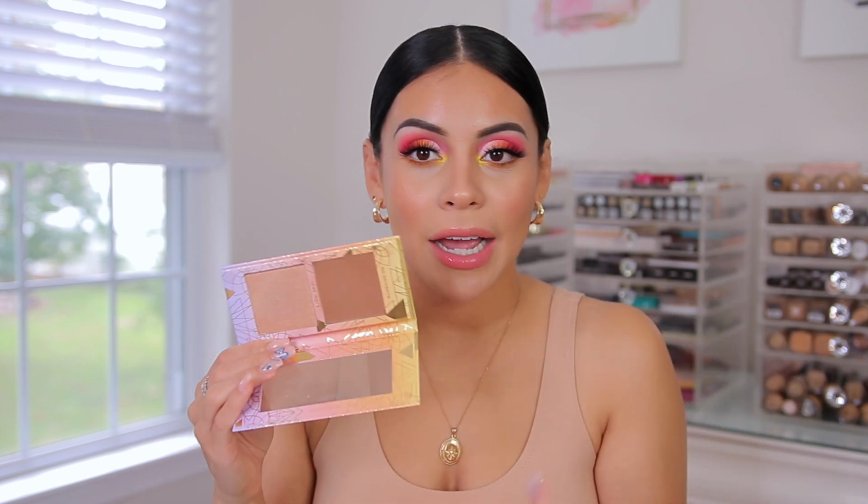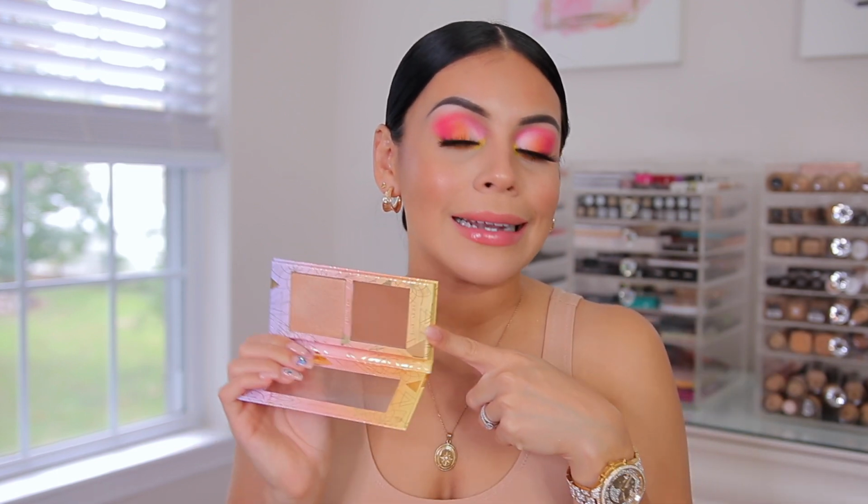And then I'm loving this Pacifica Duo. This is so nice. I mean, it's intense. I feel like if you are a little bit darker than me, tanner, this bronzer could work for you because it is dark, but it is so easy to work with. You saw I was able to just blend it out and make it work really easily with the brush. So I really like this.